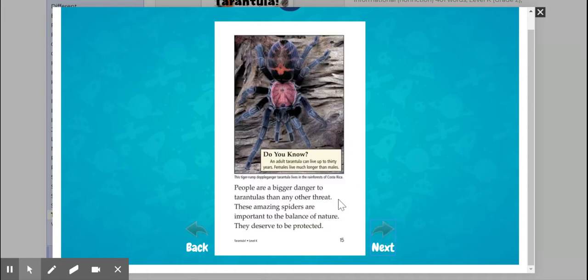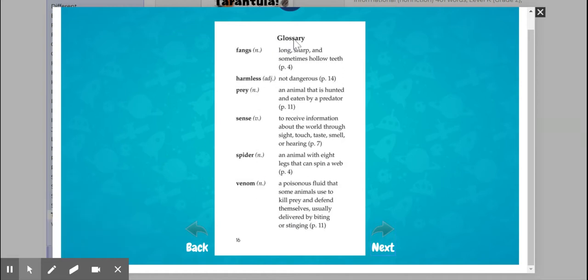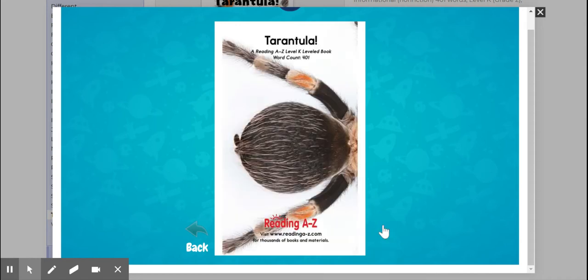People are a bigger danger to tarantulas than any other threat. These amazing spiders are important to the balance of nature. They deserve to be protected. Oh, look, another feature of nonfiction text. It's a glossary. So look, all of our bold words are here with definitions.